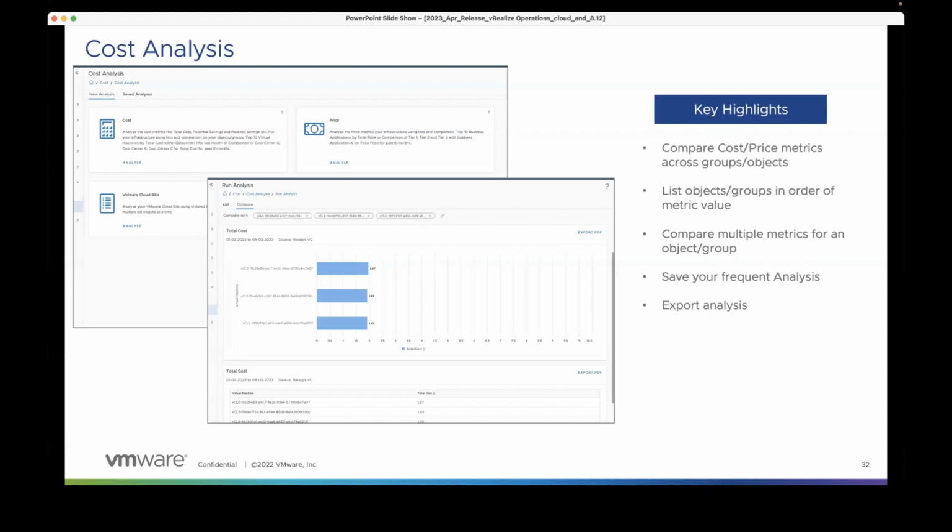Alongside VMs, we have a lot of integrations within VROps as well. We are integrated with CloudHealth, so we get NPC cost data as well. We are integrated with Horizon, so we get Horizon object cost data as well. We are integrated with VCD, so we get VCD price data. And of course, we have cost metrics and price metrics available for business applications as well. For that also, we can carry out cost analysis.